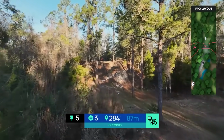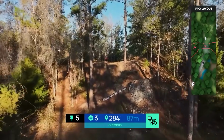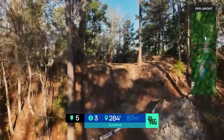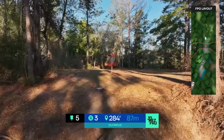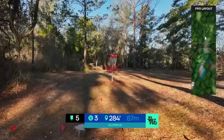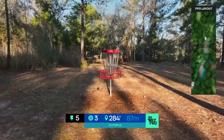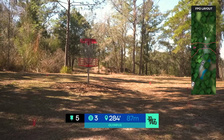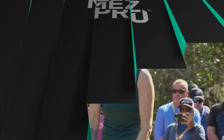Hole 5, a par 3 that has not changed from years prior. We do have a very beautiful new tee pad that makes it a lot easier to drop a bomb like you have to. It's 284, but it feels like 310-ish. It doesn't feel as short as it says because it is slightly uphill. You have to throw a little bit of a nose-up angle, avoiding two guardian trees, one on the left, one on the right, really framing up this shot.